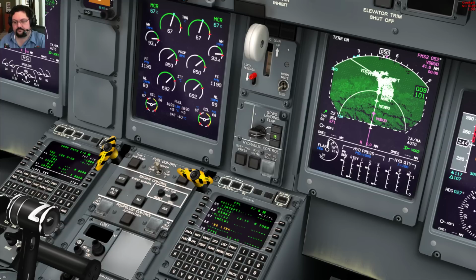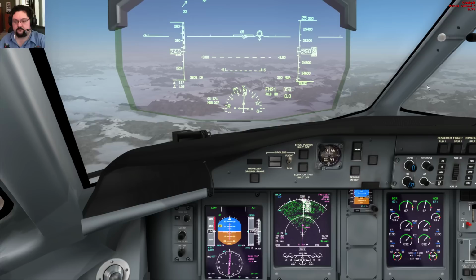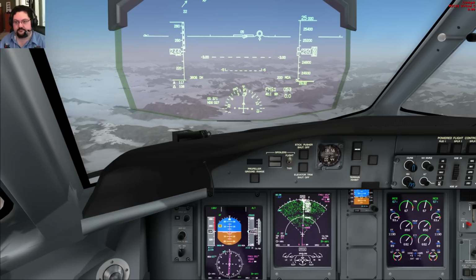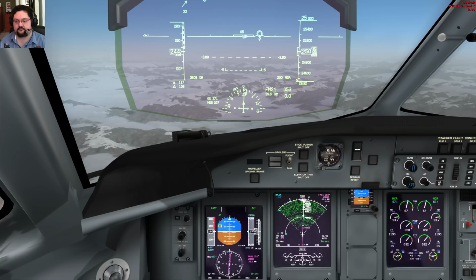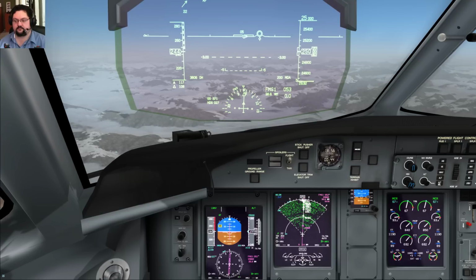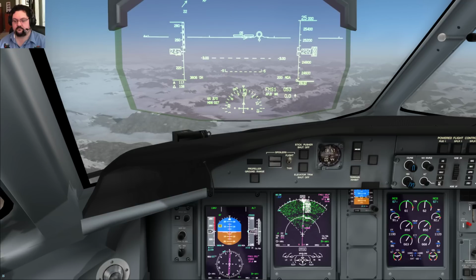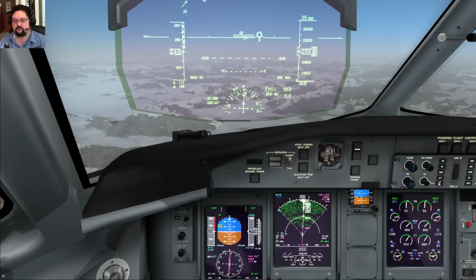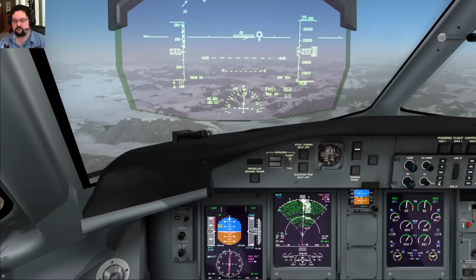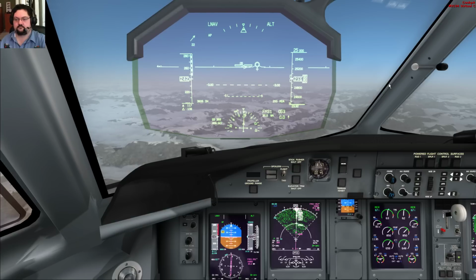All good. Alaska 0784, stay max. I need to reduce throttle in a little while. Getting pretty close to that maximum speed. Alaska 0784, stay Mach number. Alaska 0784, Vancouver. WestJet 370, same Mach. Yeah, we've got a pretty bumpy ride up there, so we'll be around Mach 0.78, 0.79. WestJet 370, same Mach.